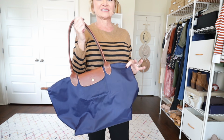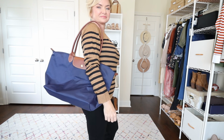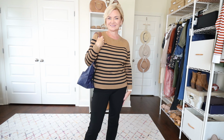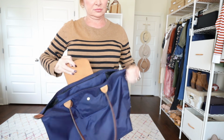Another bag that I've had for years, a lot of people use this as their personal item on planes, and that is the Le Pliage tote from Longchamp. I've had this for I don't know how many years, and it is just the perfect size. It will hold a jacket. You could fold up that wrap that I had earlier and put it in there. The small crossbody bag, you can take it off and put it in there. It'll hold an umbrella. It'll hold your water bottle, your snacks.